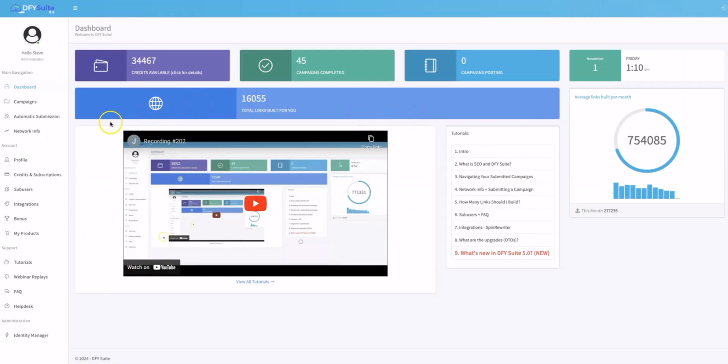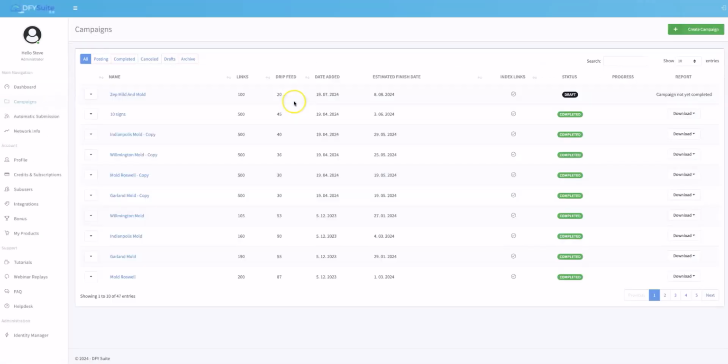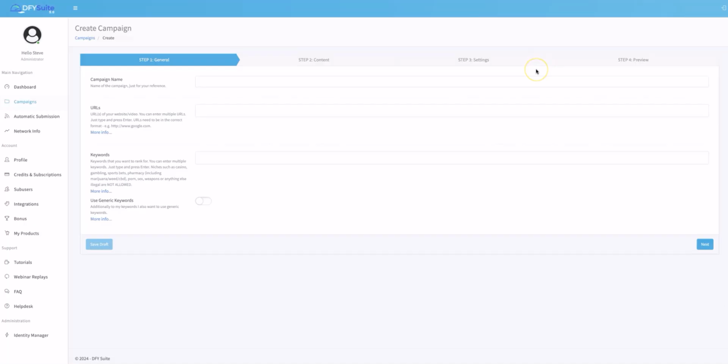This is Done For You Suite, and is easily one of the simplest platforms that you will ever use. But it's also one of the most powerful platforms that you may ever use as well, because everything is done for you. Even if you don't understand what backlinks are, all you need to understand is that they are a vital step for you to rank on the first page of Google or YouTube or both, whether you're trying to rank videos or your sites or your client sites, or even if you're trying to rank locally for your clients in Google My Business listings or whatever it may be. Backlinks are a vital component to that process.